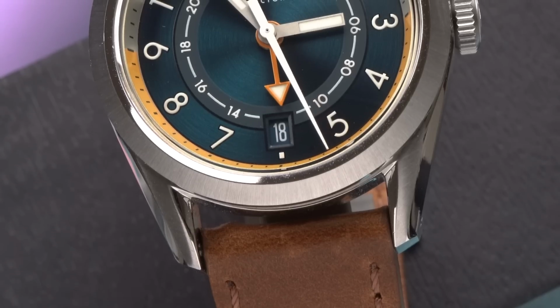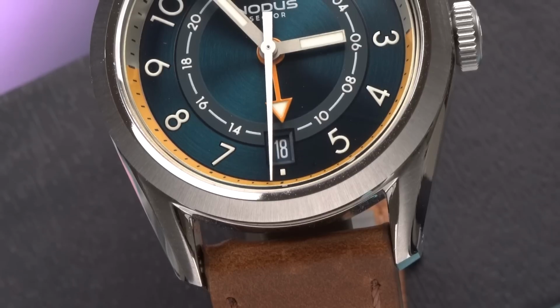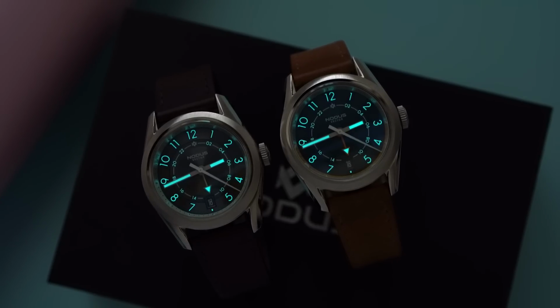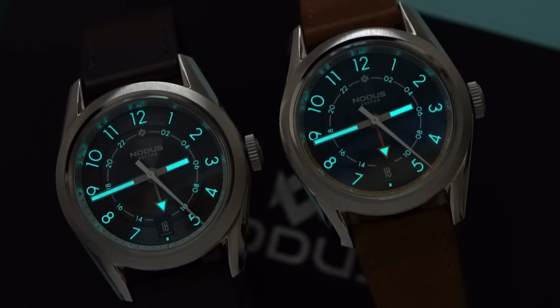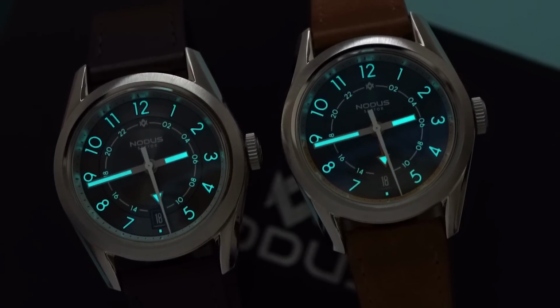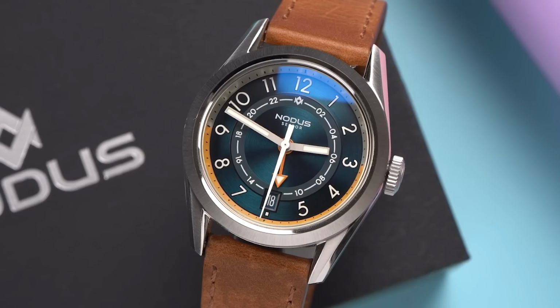The date window is framed and has a chamfer and a lume plot just below it. All the numerals on the dial are lumed. Points to notice for that. I'm a fan. But points deducted for a light lume application. I realize this isn't a dive watch, but I wish this glowed a little brighter and a little longer. But I do like the font. I think this is Futura, right? Yeah? Pretty sure this is Futura.